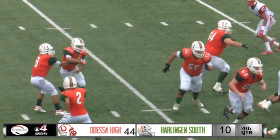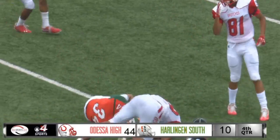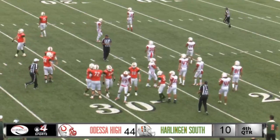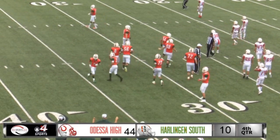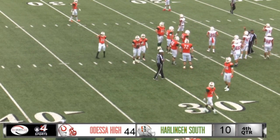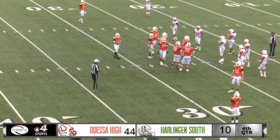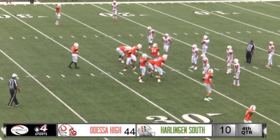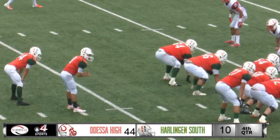2nd and 10 now, 9:27 remaining in the ball game. Handoff right up the right-hand side. Nice move there out to the 25-yard line. It's number 34. That's Orlando Muniz. Down to about the 26-yard line on the stop number 28 runs up into the trenches. Broncos. He seems to get a positive gain out of it as they get 6 yards on the carry. 3rd down and 4 coming up. 9:07 remaining in this ball game. 44-10 is your score. For those of y'all staying with us to the end of this broadcast, and Odessa High really firing on all cylinders.